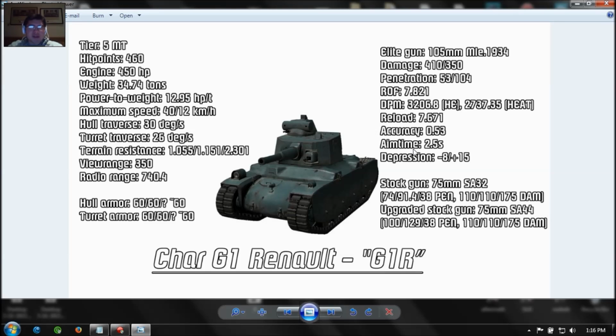It carries 3 different guns for now. The 105mm can only be mounted on the top turret. So it's like the Sherman's gun, it's a derp gun. Rate of fire is about the same as the Sherman. DPM is off the charts if you actually penetrate, but you can also use gold, so that's out of the question. Accuracy is crap. Aim time is crap.